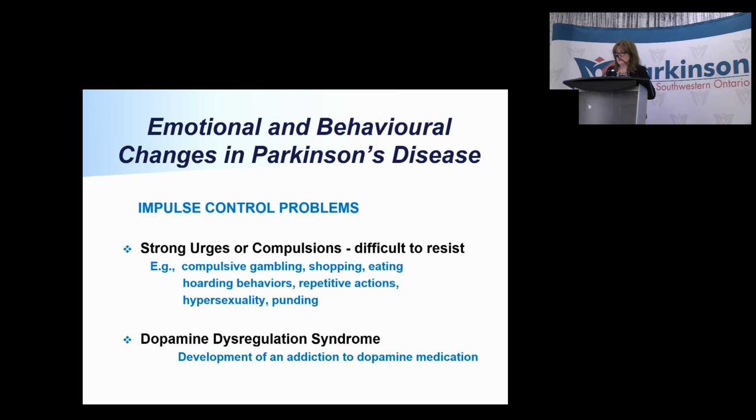Okay, so let's talk a little bit about something called impulse control problems. This is also pretty common in Parkinson's disease. The statistic I have is about 35 to 60% of patients may experience this at some point in their disease. What I mean by impulse control problems is there can be a tendency to have strong urges or compulsions that are really hard to resist. For example, they can be in the form of compulsive gambling, compulsive shopping or eating, or sexual behaviors that are unusual for the person.